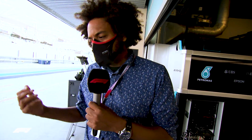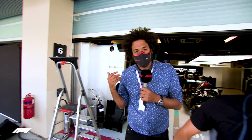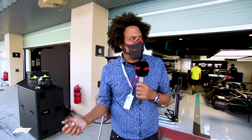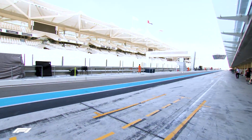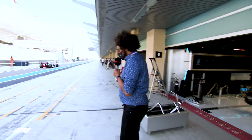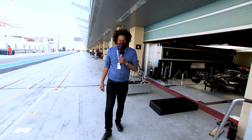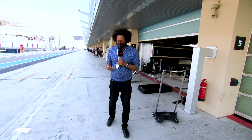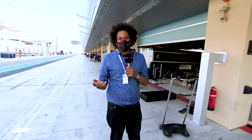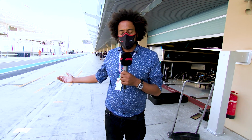So George was saying he just about squeezes into this car, like he just about squeezed into the W11 last year, and the W12 in testing, as an AlphaTauri comes in behind us. And George Russell, looking over that car, was saying next year's car is going to be really, really comfortable. He's looking forward to driving it. He's very excited about the 2022 season, the new Mercedes, and the new era of Formula One.